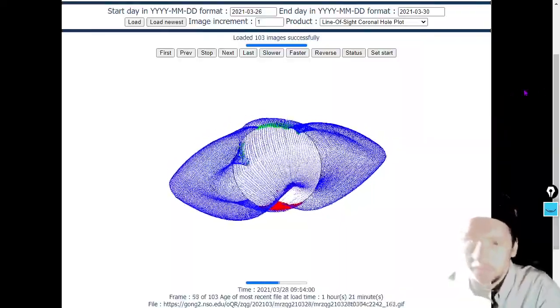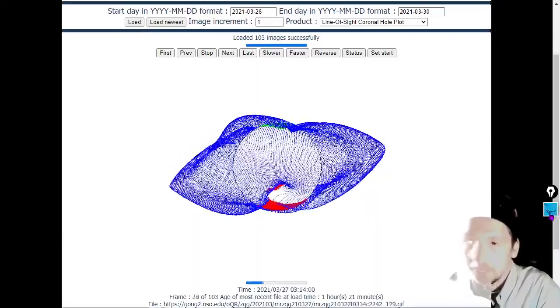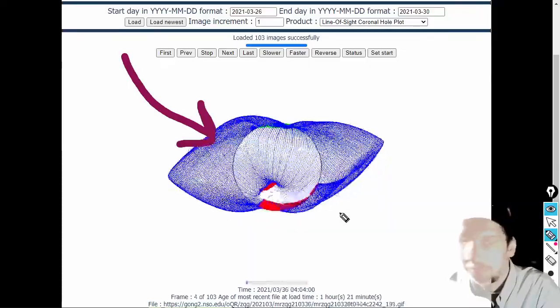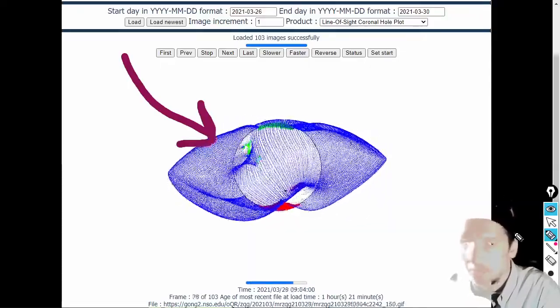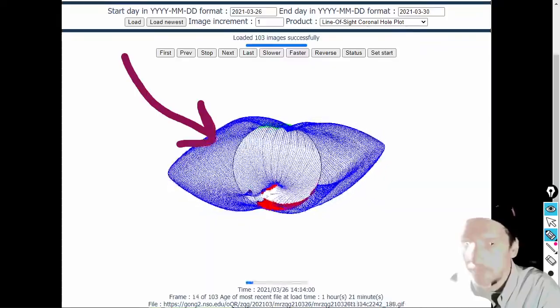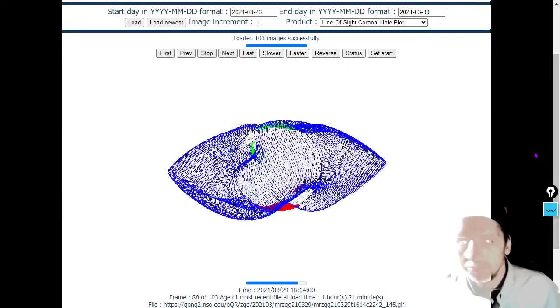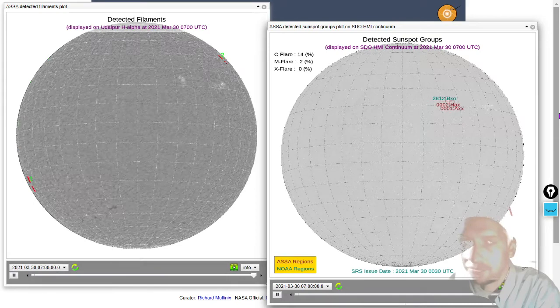And here's a line of sight coronal hole plot. There is a North Pole-oriented coronal hole rotating into the Earth-facing zone. It was transequatorial, and now it has receded a little bit. And we'll look at the filaments and the detected groups next.